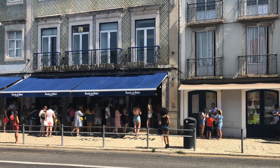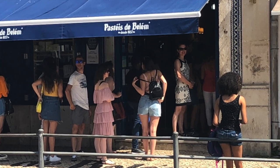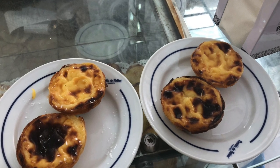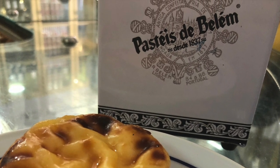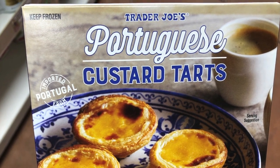The next stop on our bucket list of Lisbon was to sample the pastéis de Belém, which is a custard pastry invented by the monastery next to the Belém Tower. And I'm pretty sure the required amount of sampling is at least 2 per person. They were delicious. We recently found a duplicate at Trader Joe's, although we have not tried them yet.